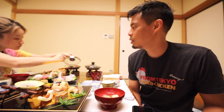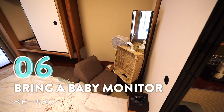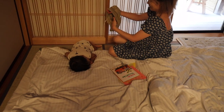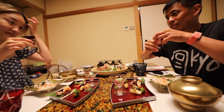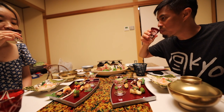Tip 6. Bring a baby monitor. This one just gave us peace of mind and may not apply to a lot of families. But since Wolfie is still one and we had an extra room, having a baby camera was super useful for us. As mentioned, Wolfie slept on the floor futon without guardrails, so he could easily wake up and get into all of the various room knickknacks, furniture, etc. So it helped us better enjoy our time in the other room, knowing that our little one was safe asleep in the other room.